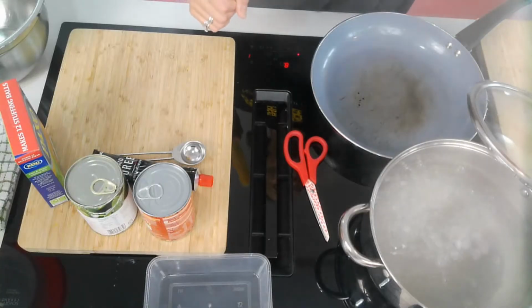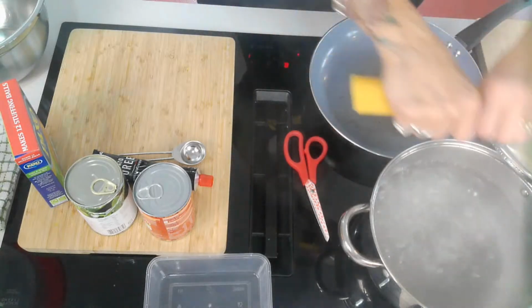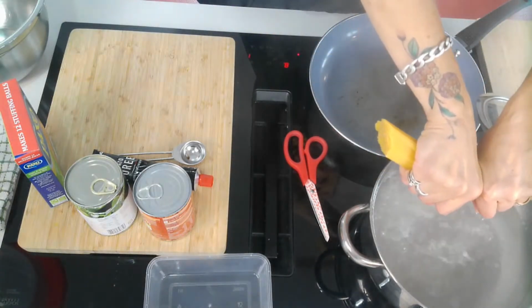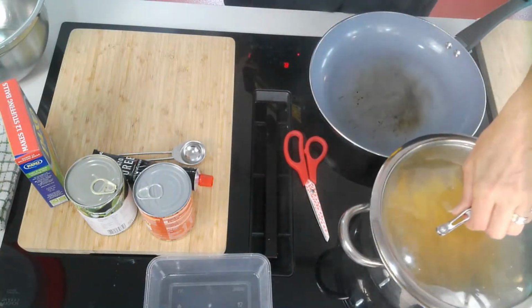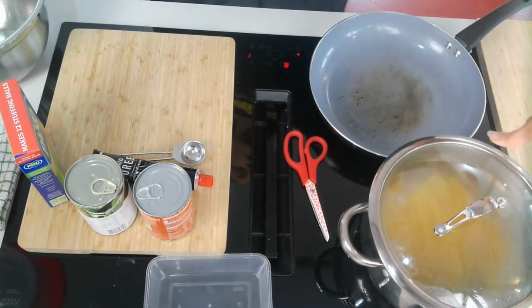You can sit it in whole and let it slide gradually into the saucepan, or if you want, you can crack it and put it in. It means all the pasta is directly into the hot water at the same time, so it should all come together. I've got a few utensils around to help me, and I'll just give that a little stir so I know that there isn't any sticking going on.